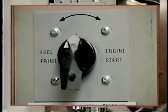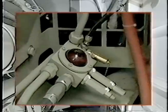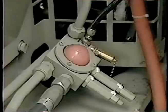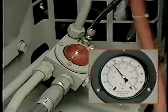Move the fuel prime engine start switch to the prime position. Observe the fuel flow sight glass to make sure it is free of bubbles. The fuel pressure should rise to about 55 psi.